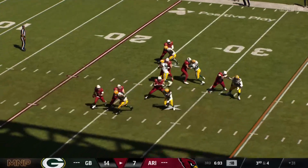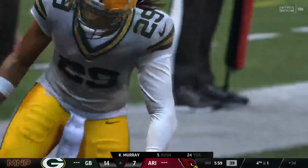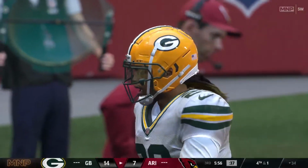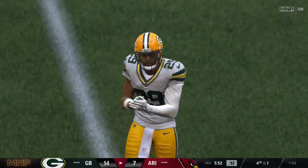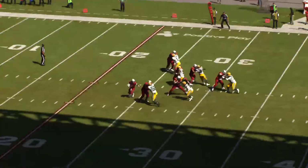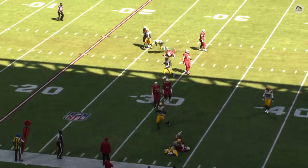Pressure coming, it's Murray. He's running for it. And he's tackled for a short gain. That is such a good play defensively. A play you could take a whole bunch of pride in, not only stopping the passing game, but the effort to get to the quarterback before he could scramble for the first.